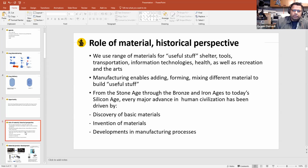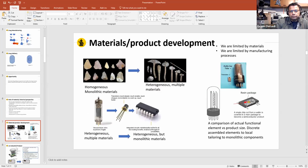beneficial. So just a historical perspective, materials as well as the manufacturing processes allow us to build useful stuff: shelter, tools, transportation, and recreation and art. If we look at human history, it is the discovery and invention of materials, as well as the manufacturing processes, which brought about revolutionary changes. We started with taking a piece of monolithic rock and breaking it into a certain form to build handheld tools. And then some genius came along and said, how about we add a lightweight wood to it, and use materials such as thread, leather, or hair to tie those tools onto this lightweight material, so that it increases the efficiency as well as improves the load distribution effectiveness.